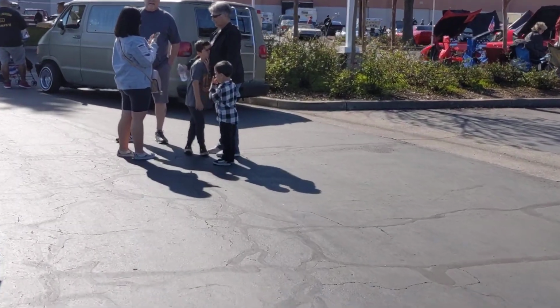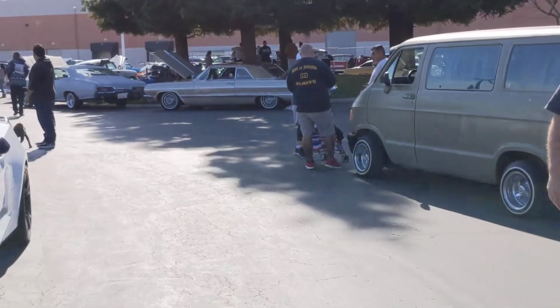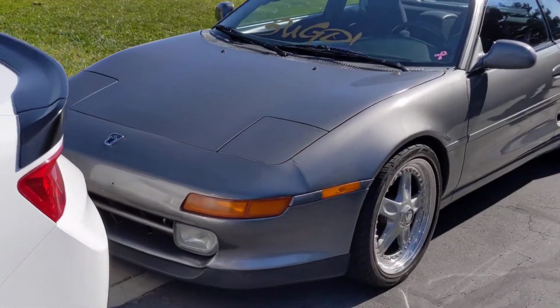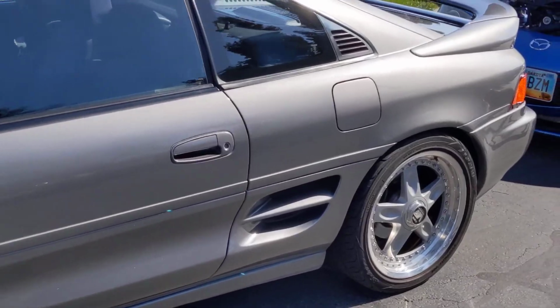So yeah, this is Cars and Coffee in Vacaville. Cars and Candy. Oh shit, look at me not seeing this. Man, can you pick them up? Do something?